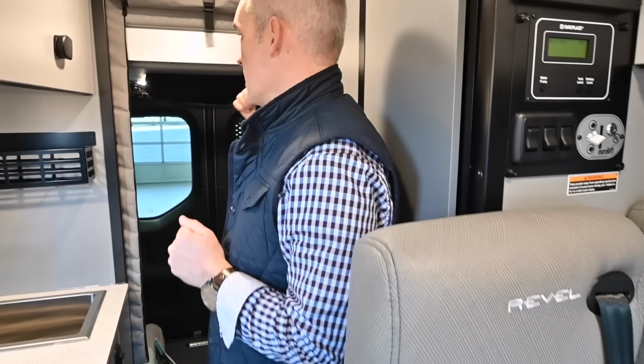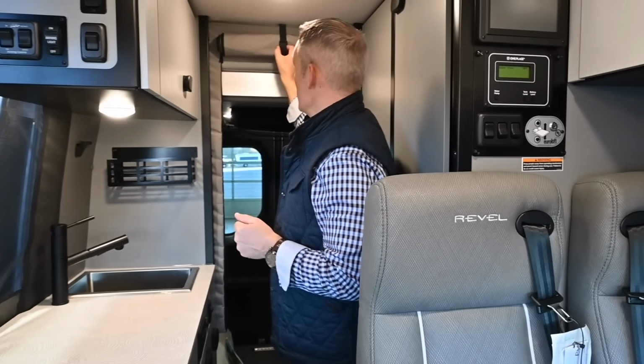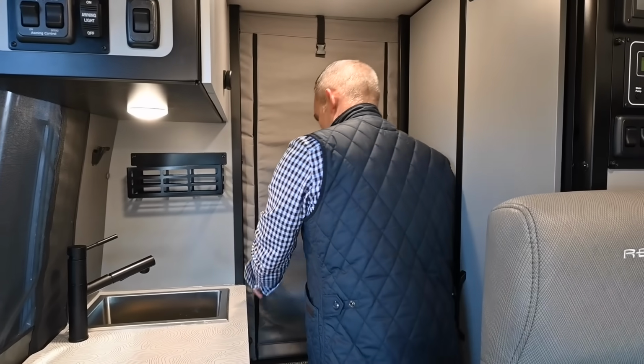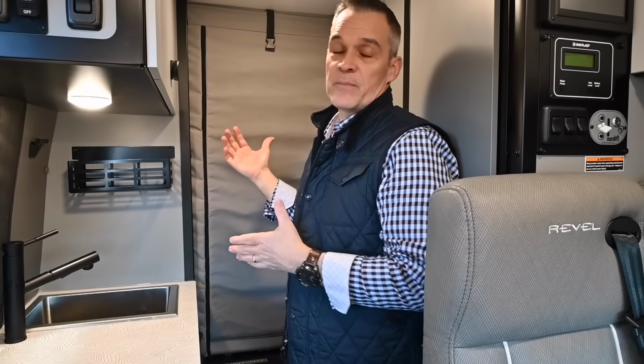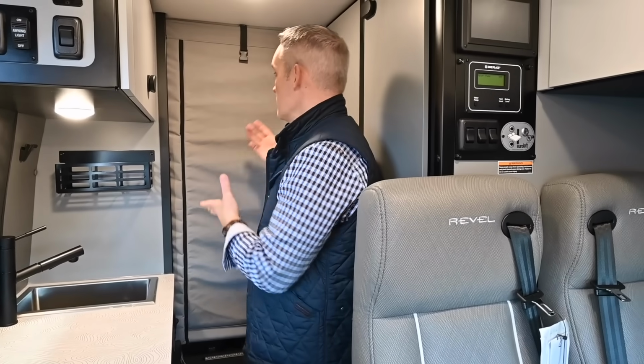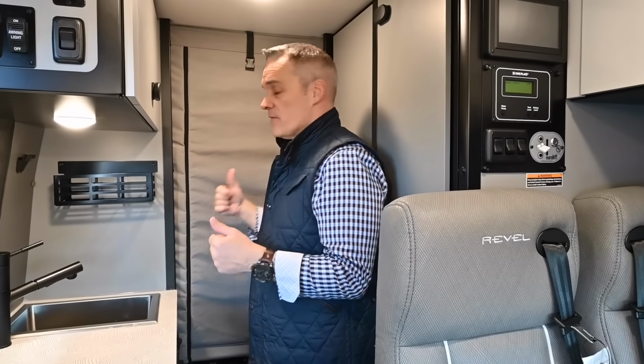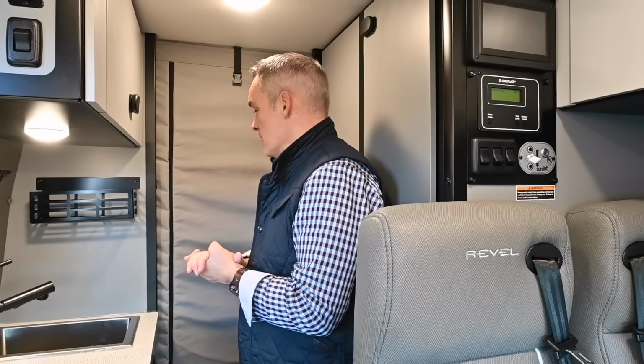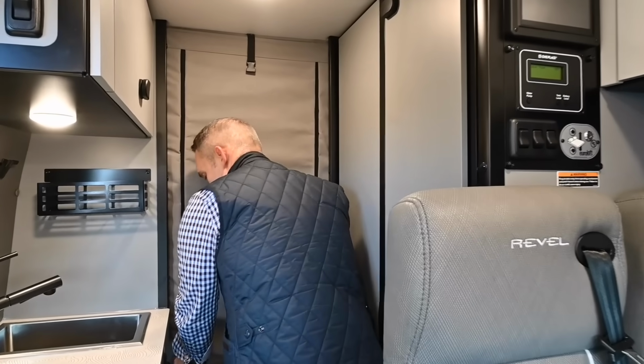Now up front, one of the other things that's going to also give you something new, which is the bedroom privacy. Got a little privacy zip up curtain, so if somebody was sleeping, now in the past they didn't have that, you can cut off the bedroom area if you have some guests that are going to be inside, or you just want to go in the back and change or sleep. So it's pretty cool that they have this new privacy curtain, and it's pretty thick, so it's also going to give you a thermal break.